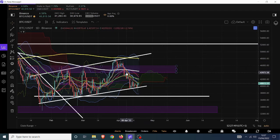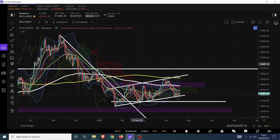Traditional markets are not having a good time. There's no reason why Bitcoin should break free of the chains of traditional markets, which it's very much tied into these days. But this ascending channel is technically more likely to break down than break out. On a statistical basis, when you see these, they do break down more often than break out, but it doesn't have to happen. We can see them go the other way.